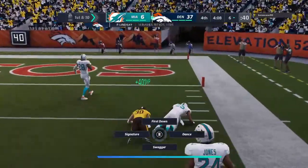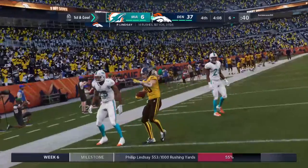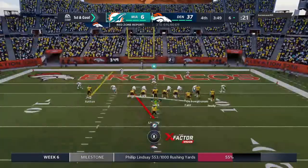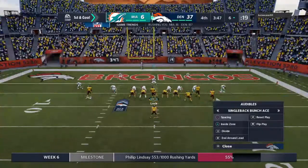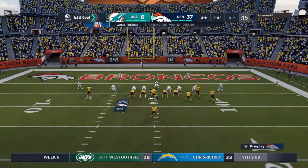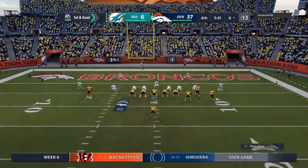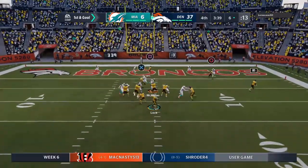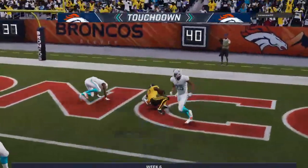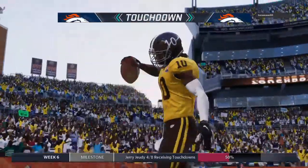And he'll be marked down deep on Miami's side of the field. A huge play there for Denver. 62 yards on the ground. Well, that didn't take long. One play, and we're already looking at a 1st and goal situation. They look to throw. It's Locke. And he is into the end zone for a Denver touchdown.